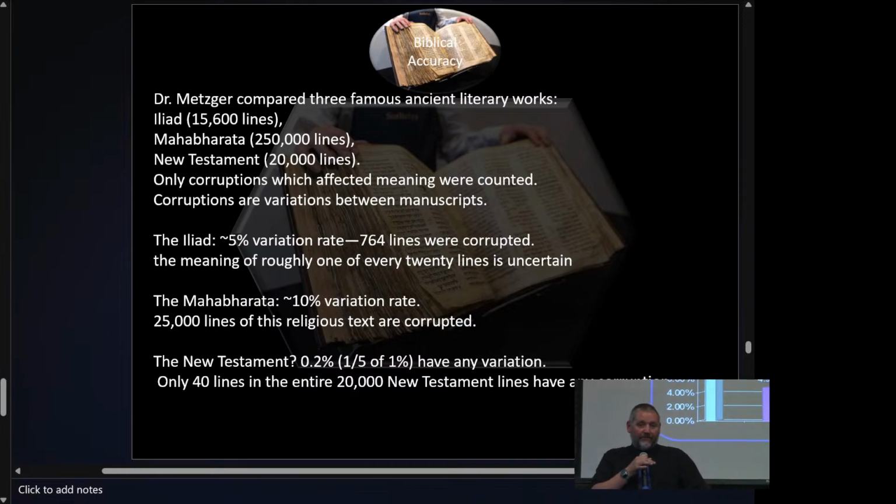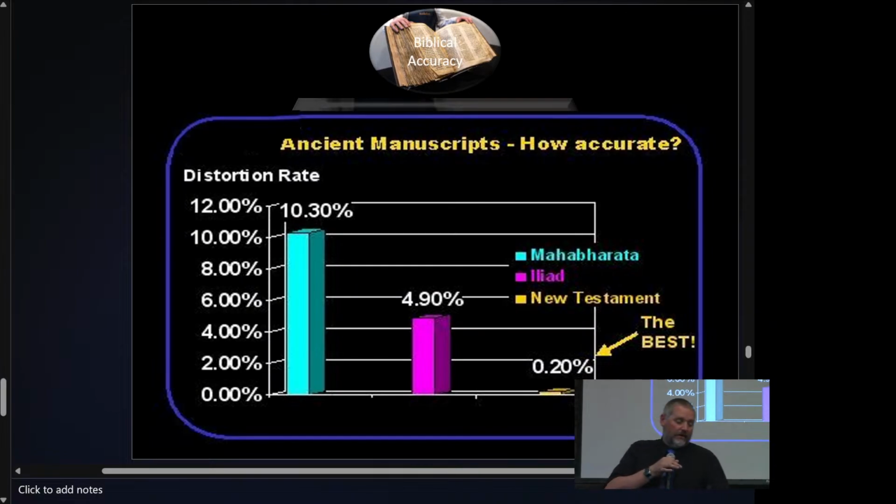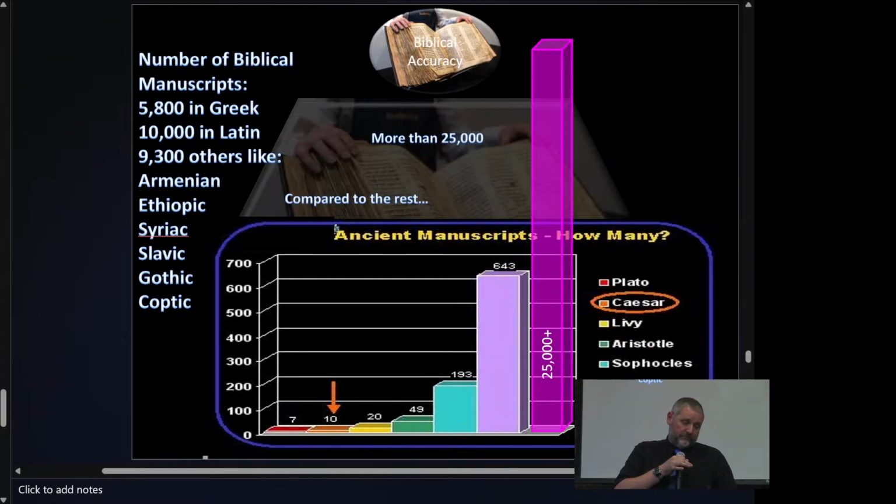This is what it looks like graphically. All right, and how many did they compare? Couple. Compared to all the other ones they have, those are all the other books. Those are all the copies that are biblical. So it's not like we're trying to fish out one or two copies. They have vast resources to compare.